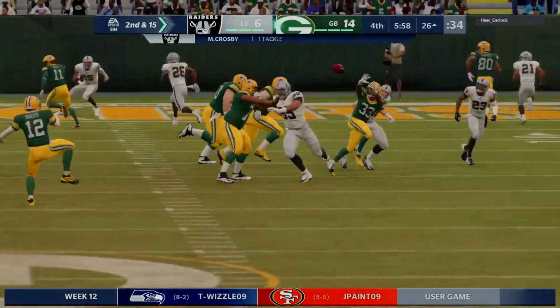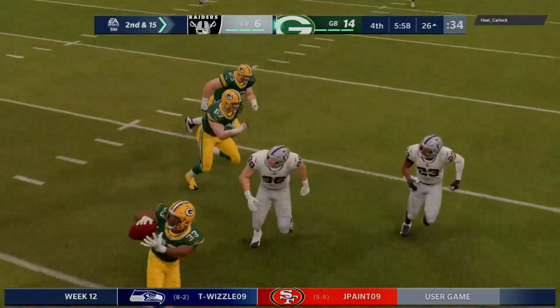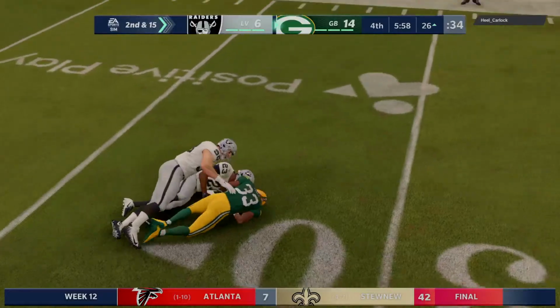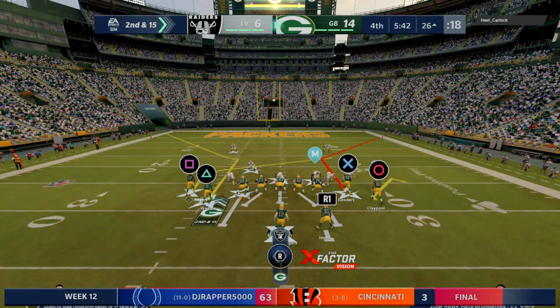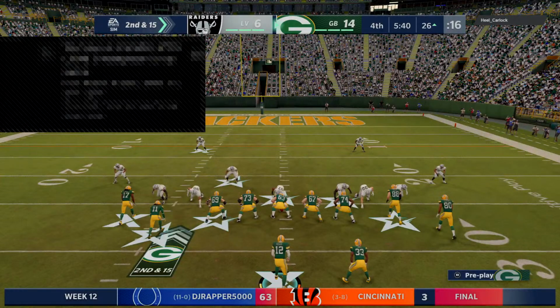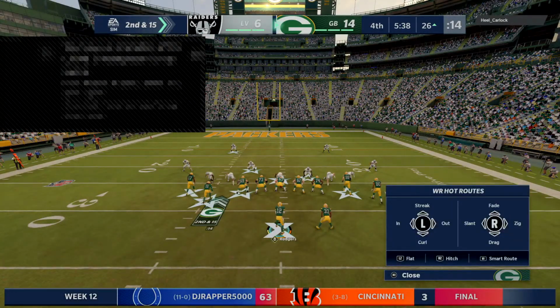Brandon, how about that reaction there from a defensive end, able to recognize the screen pass trying to happen, broke off his pass rush, and then get back to tackle the running back. That's a very athletic and intelligent play.